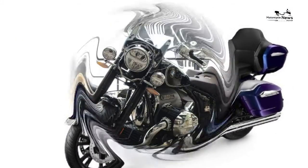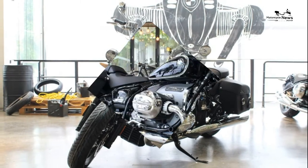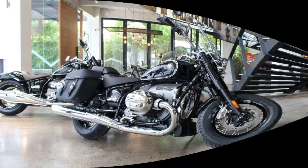The Classic's straight exhausts, needed for pannier clearance, don't look as cool as the fishtail pipes on the normal R18 but give a deep soundtrack that's pretty much as pleasing.